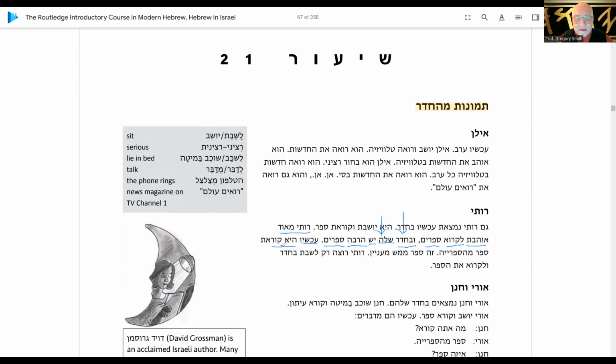Akshav hi koret, now she is reading sefer meha seferia. What is this one here? Meha seferia. Okay. So what is she reading? She's reading a book, sefer meha seferia. That one means from the library. How do we get that? Because that mem is there, that means from. And look at that hey there, that's the definite article, the. And then here's seferia, which is the word that means library.